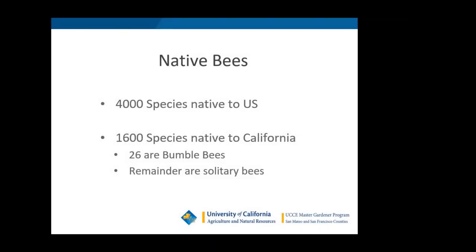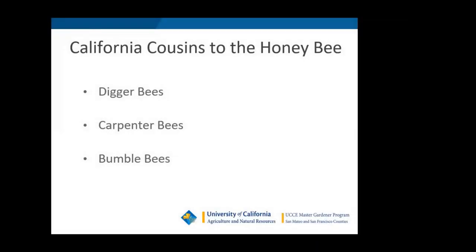In terms of native bees, there are 4,000 species native to the US and 1,600 native to California. 26 of those species are bumblebees. The rest are all solitary bees, and I'll explain what I mean by solitary bees. But I'm going to give you an example of three species of California native bees: digger bees, carpenter bees, and then bumblebees.